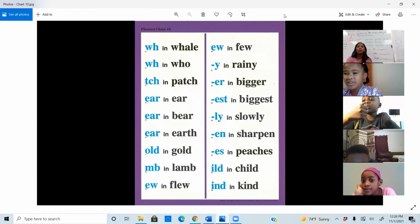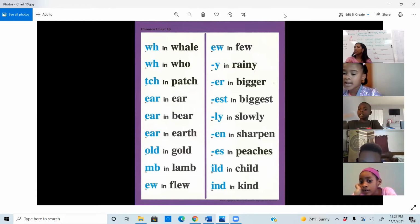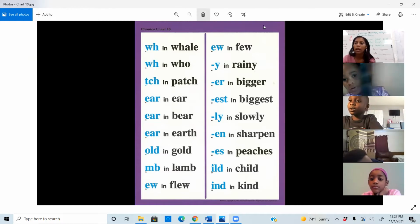E-W says you, and view. Y says e, and rainy. E-R says er, and bigger. E-S-T says est, and biggest. L-Y says e, and slowly. E-N says en, and sharpen. E-S says es, and peaches. I-L-D says ild, and child. I-N-D says ind, and kind. Make sure it's right. Okay, let's go ahead and go to chart 11.